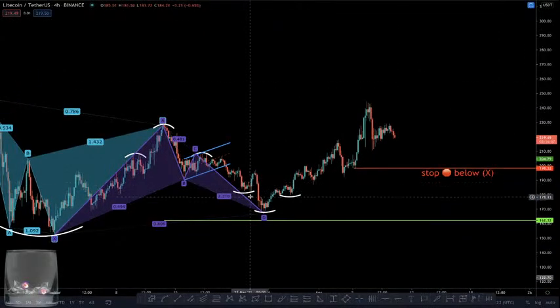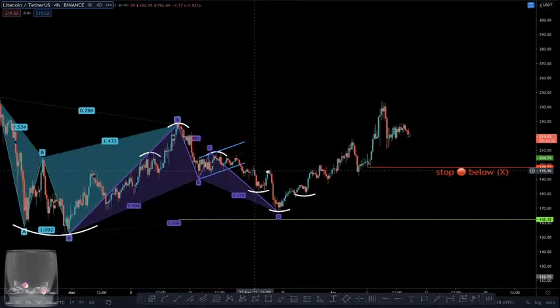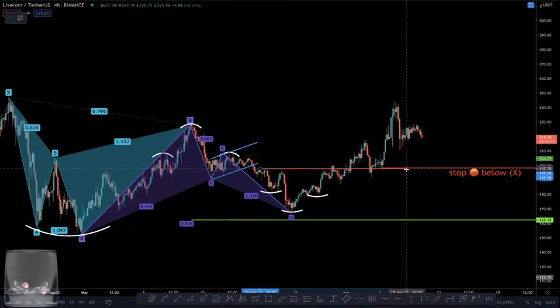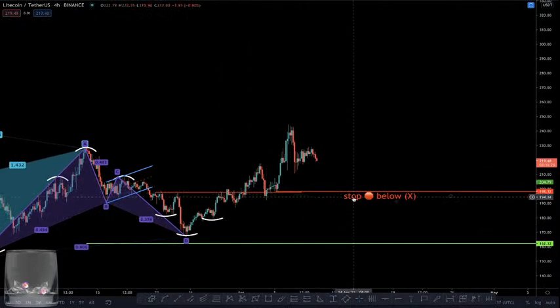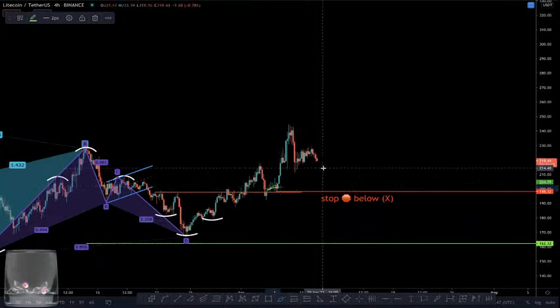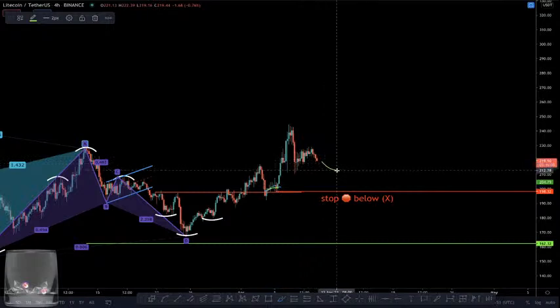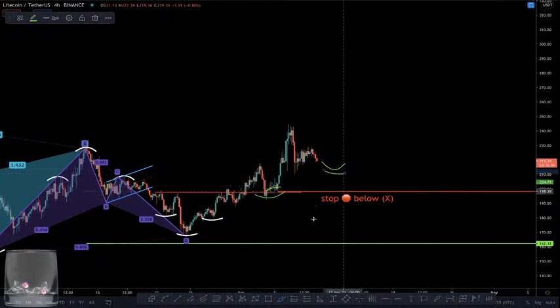Basically, we had this previous inverse head and shoulders. We painted a neckline there. That neckline that we painted is basically what we're using now as our support. You see that? So stop is below the previous neckline. Even if this comes and touches it again, and usually it doesn't because you already did that right here, okay? So, excuse me. A lot of times this just sells off a little bit, but again, it ends up putting in a higher low, right?